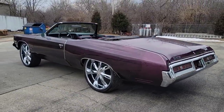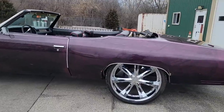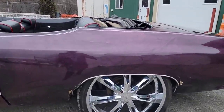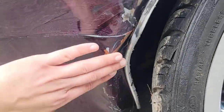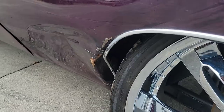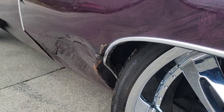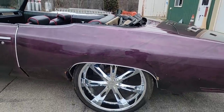And now we come to the back side, guys. This is the driver's side. And it looks like from having this big tire, it caught the inner of the quarter right here and did some damage, but something that needs to be worked on, to be pulled out and worked. So that is bad on this car.